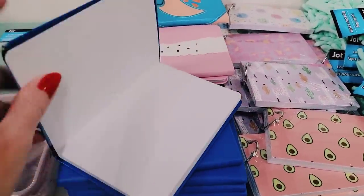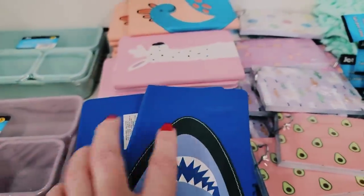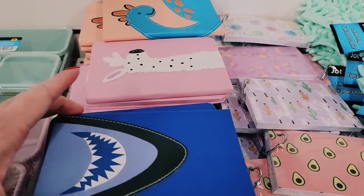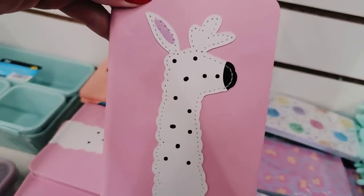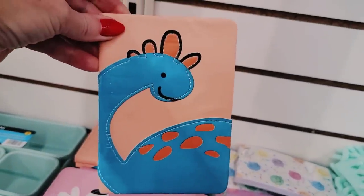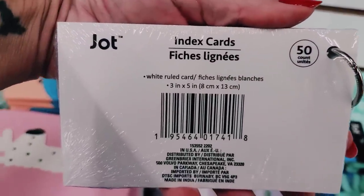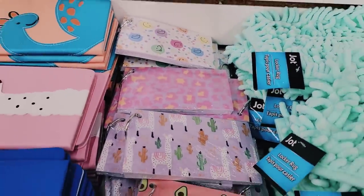Here's some of their journals, or you can call them notebooks. Love the covers. They kind of feel like leather. You get 60 sheets, and they are lined. And this is a weird, I don't know, is that supposed to be a llama with an antler? I don't know. And the dinosaur looks pretty friendly. They also have these that come on the little spiral there. These are index cards. You get 50 cards, a 3x5.